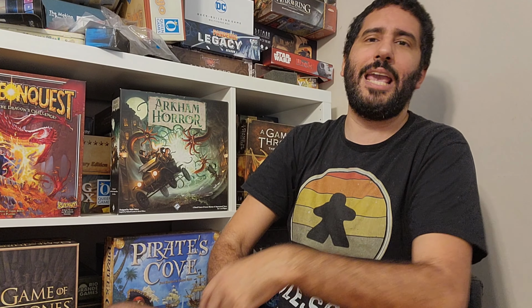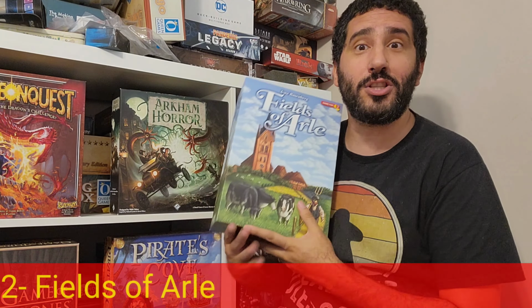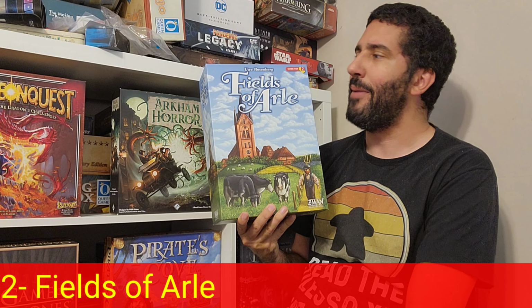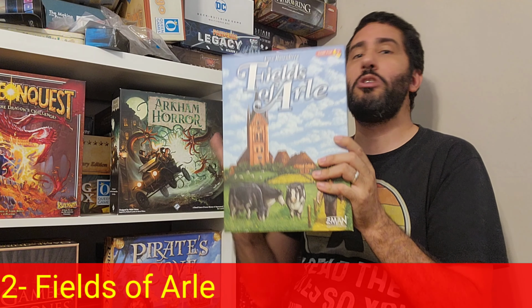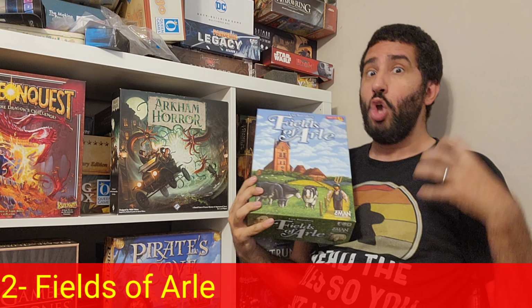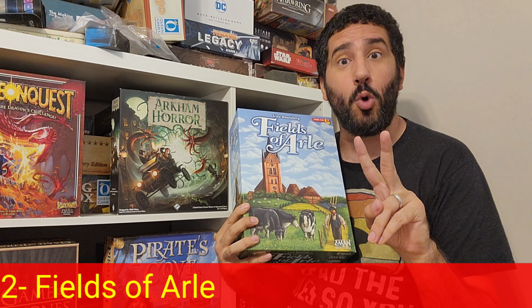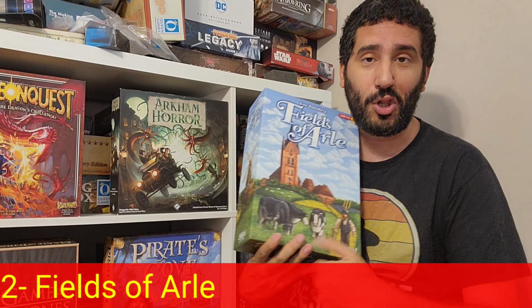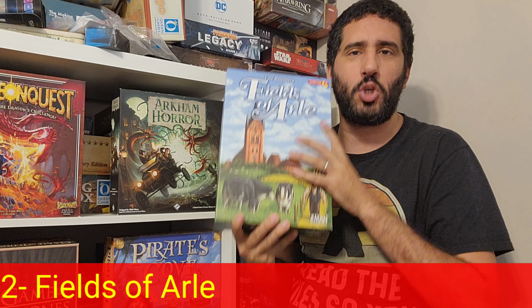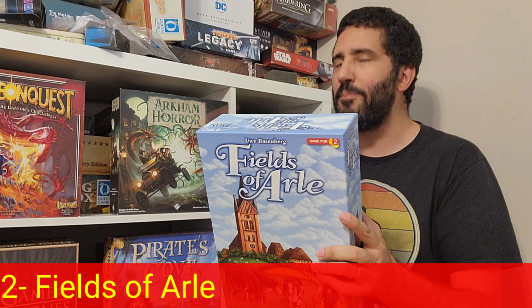Now we move on to my number 2 Z-Man game, and that is Fields of Arle, another Uwe Rosenberg big, heavy worker placement game. And this game here is actually unique to Uwe Rosenberg's repertoire in the sense that it's his only huge, grandiose worker placement game that's only for 2 players. He didn't have to make a smaller version to make a 2-player only. He went straight out the bat and made it 2-player only. Now, if you do buy the Tea and Trade expansion, that adds a 3rd player, so you can play a 3-player game. But with just the base game, it's 2 players.